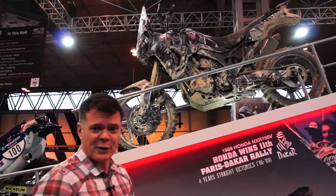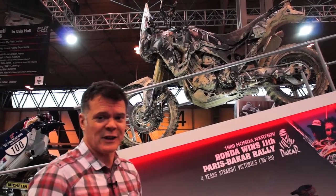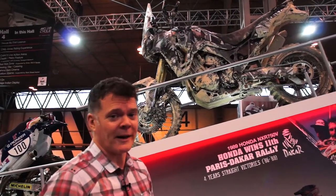It's quite hard to tell when you're looking at it, the specifics about it, mainly because it's covered in mud, which makes it look so cool. It just looks brilliant and I'm really excited about the bike.